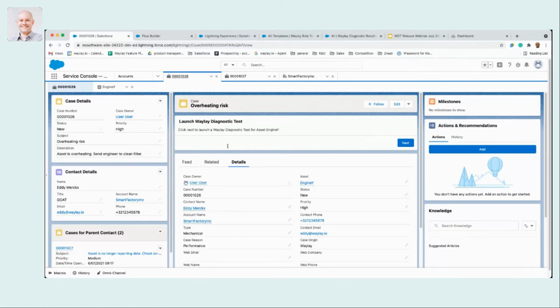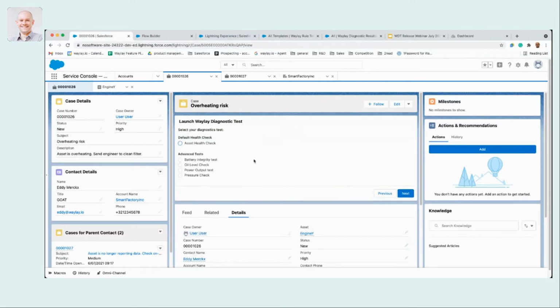So how does it work? Well, the remote service agent will be taken through a number of different steps to launch this diagnostics test. So let's do that. When I click next here, I'm presented with a list of options. I can execute the default health check, or I can execute some advanced tests that are focusing on particular data or particular use cases. But let's take, for example, the generic asset health check, which is a quick test to see whether this asset and the maintenance activity that just happened is okay. So let's click next.